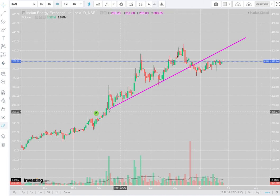You can see that since February, this has formed a very nice channel, and it was always coming towards the channel, getting support and then moving up, and again getting support and then moving up. Eventually, with the news about the stake sale, there was a gap down, and then it was trying to take support on this particular channel, but then you can see it went for a breakdown, and right now it is consolidating in a range.